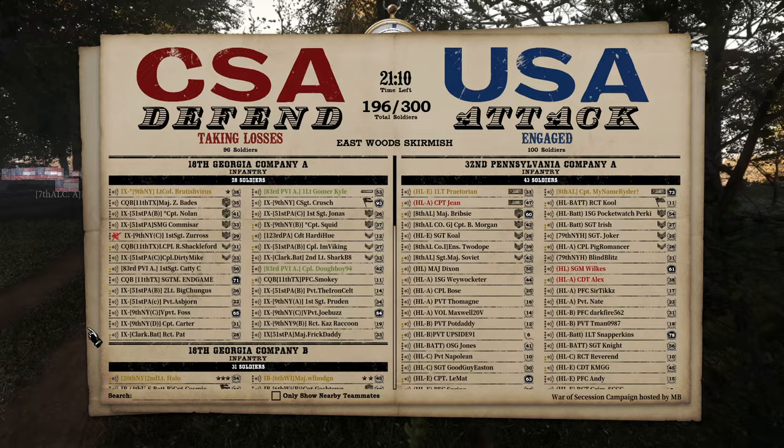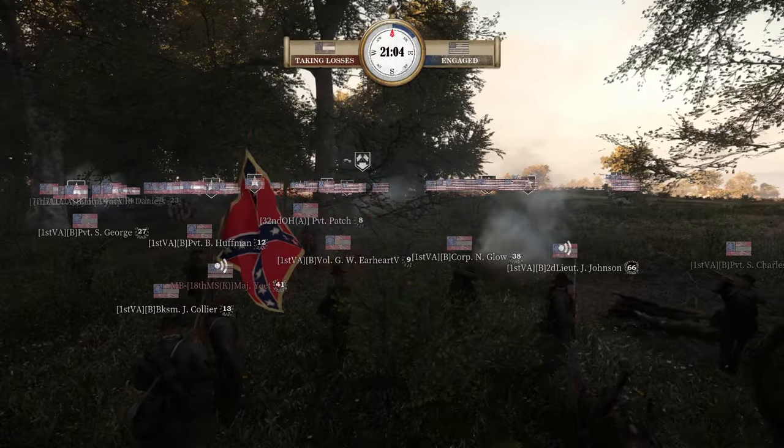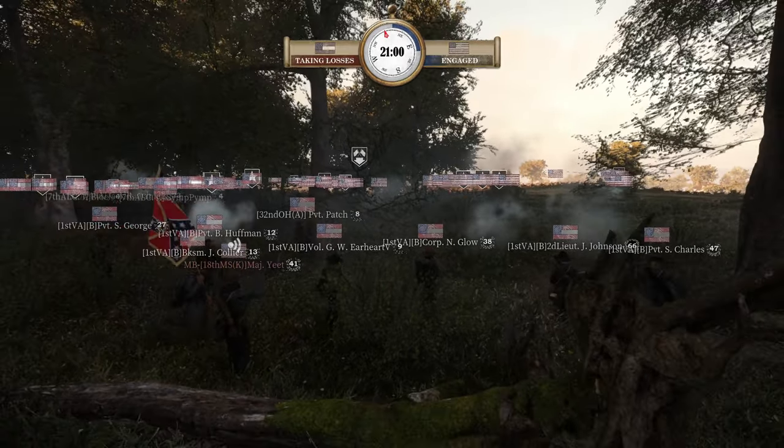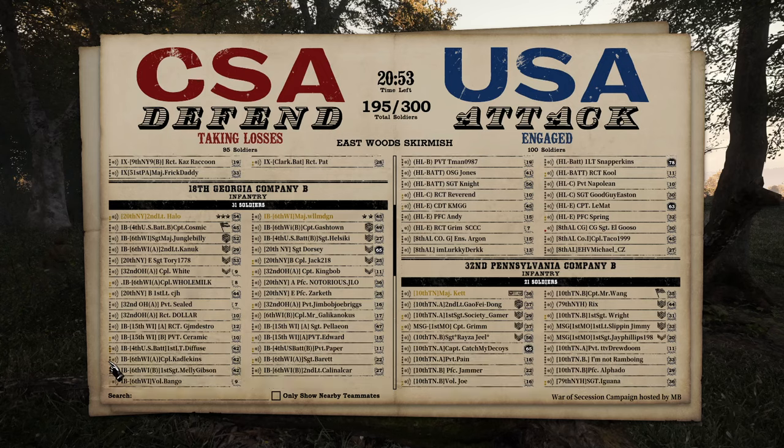Skirmishers, spread it out. Go on with skirmishers. Space it out. Three to five paces spacing. I'll go on the far right. Hey, I'll give it a bit more space, mate. How are you guys doing?